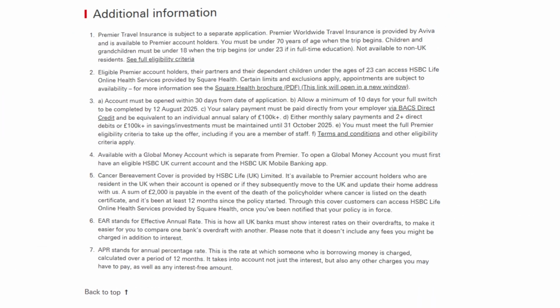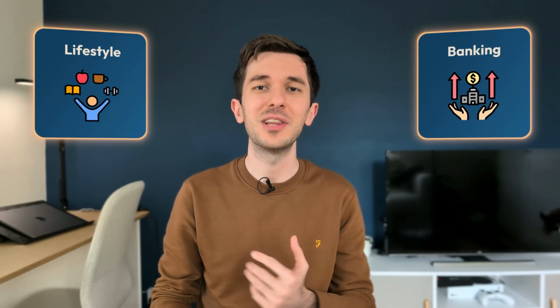And obviously, if you decide to switch to HSBC Premier in order to take advantage of this incentive, please make sure to read the full terms and conditions that are available on their website. And now let's jump into the regular benefits of the HSBC Premier account, and I broadly categorize them into one of 2 buckets. The first one being banking benefits and the other one being lifestyle benefits.